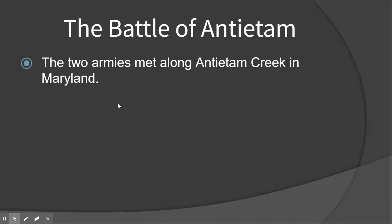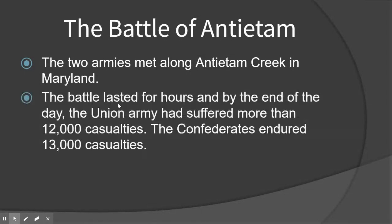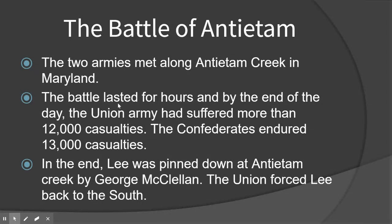Now, the two armies will meet along Antietam Creek in Maryland. The battle will last for hours, and by the end of the day, the Union Army had suffered more than 12,000 casualties. The Confederates endured about 13,000. In the end, Lee was pinned down at Antietam Creek by George McClellan, the only good thing he possibly ever did for the Union, and the Union forced Lee back into the South.